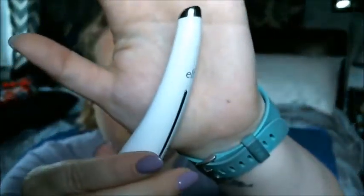Going back into the eye routine, I have this little guy here. This has been my ride or die tool this month. I finally got my hands on the E.L.F. Under Eye Massaging Wand. This little guy is awesome. It runs for $25, which is kind of pricey, but if you look on Amazon, most tools that are exactly the same run for about the same price.